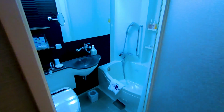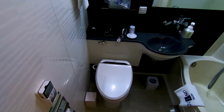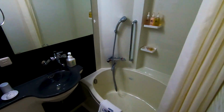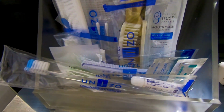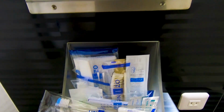Let's check out the bathroom. Compact, right? But I do like all of these freebies they give you. Basically everything you could ever need. So yeah. Very happy to be here now. It's been a long journey. I don't know, maybe like 24 hours I've been up traveling.